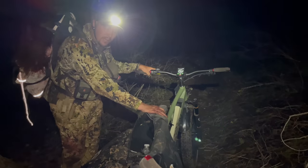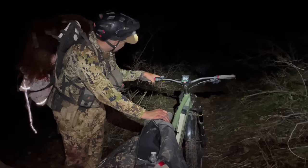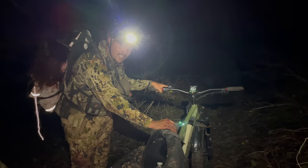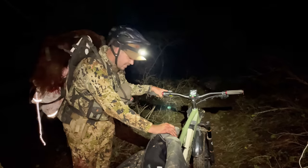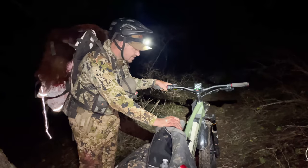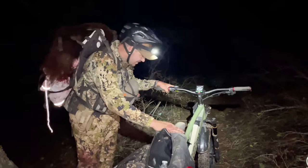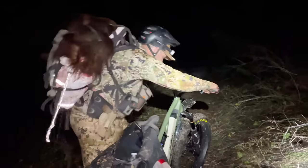Well, we made it back to the bikes, had some stuff go down on the way. Sitting down for a break, and all of a sudden a couple of rocks rolled past us, and assuming it was that bear we scared off. But we're back to the bikes now, and hopefully no more encounters for the night, and we're just off to the truck, so let's get it. These old bikes are going to take us home. Let's go home.